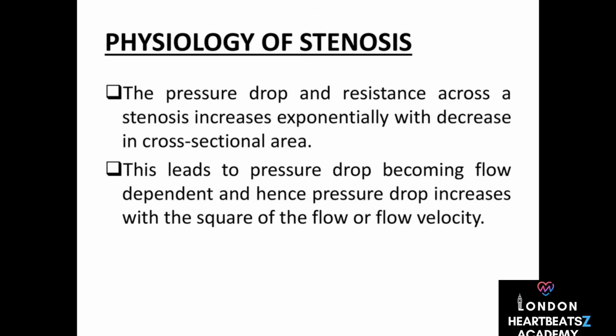So the more blood the heart needs, the bigger the pressure drop across the stenosis, limiting blood flow even more. It's like a vicious cycle. Exactly. And this is why even a small stenosis can have a big impact on the heart, especially during exercise or stress when it needs more blood.